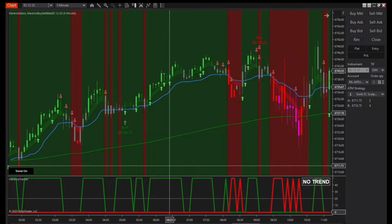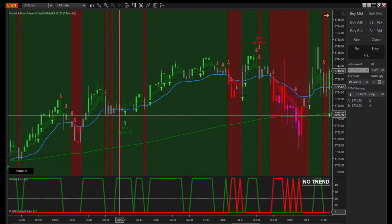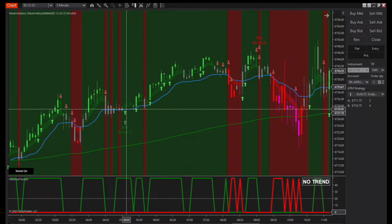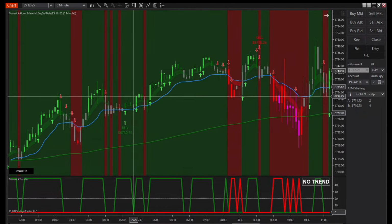You can't do that. If you know anything about Maverick indicators, the way I trade and the way I talk about trading with you guys is that you stack probability. Meaning, if we're going to take a buy signal right here, you have a buy signal. Well, I want to see green and bright green candles.